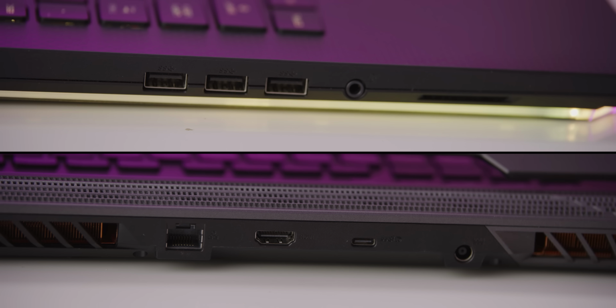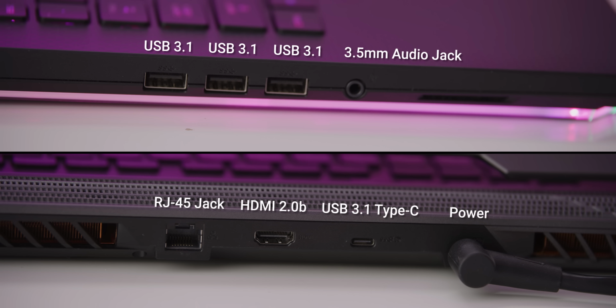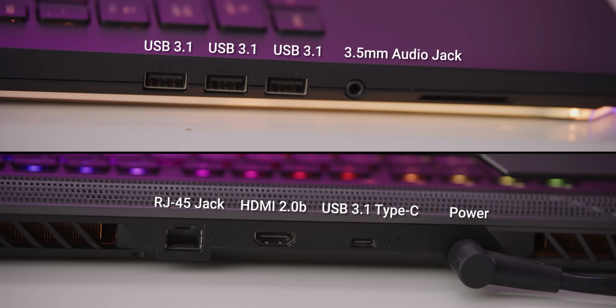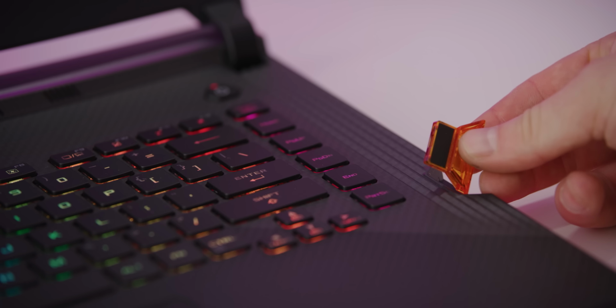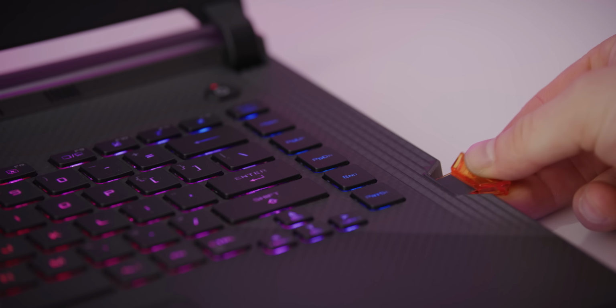Putting another usability feather in Asus's cap is the above average I/O. It's got HDMI, several full-size USB ports, and Ethernet all making appearances, although it would have been nice to have Thunderbolt 3. Now, something Asus did include, it's a little weird, is what they're calling the Keystone.